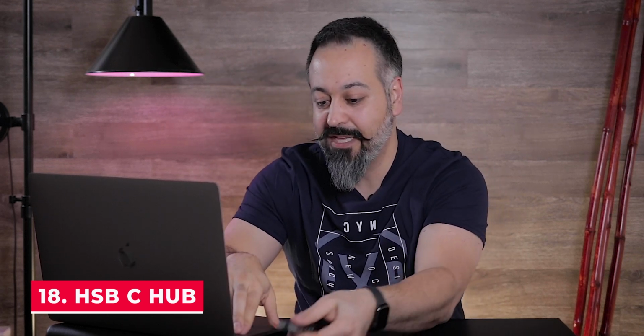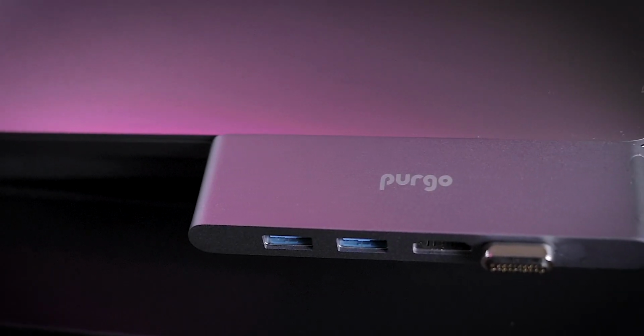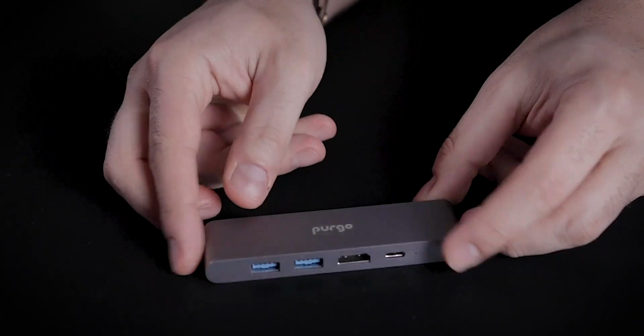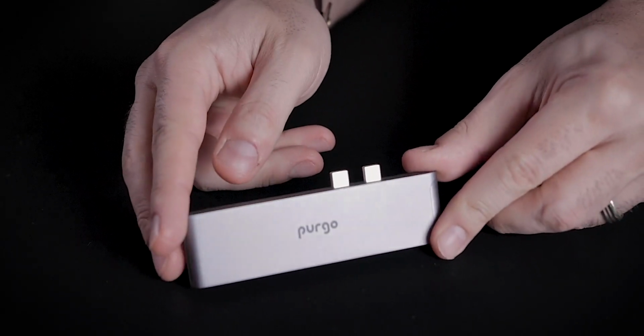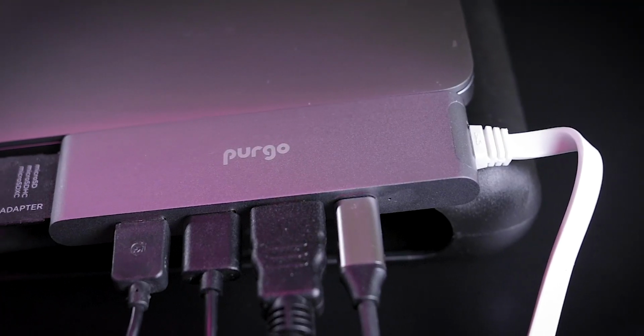Number 18 is an accessory that I've had on the screen this whole time as well. This is this USB-C hub I got for my MacBook Pro. Now, MacBook Pros, they're known for having very fast Thunderbolt 3 ports. As a matter of fact, you get 4 of them, but on the other hand, you don't get any HDMI or USB Type A or Ethernet ports.